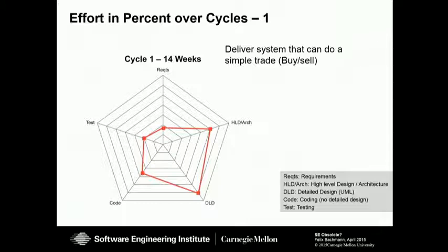Which we did. Now they divided up the whole time that they had for developing the system into cycles. What they called cycles. Now cycles is not a sprint. It's not an iteration or something. Cycles for them is something where they deliver something concrete. And they said the first cycle, which took 14 weeks, in 14 weeks, we need to deliver a system that can do one type of trade. So the plain, normal buy-sell trade. But it has to be able to do it. So they need to be able to show everyone else that they actually know what they're doing, in the speed that is required. That was the first cycle.